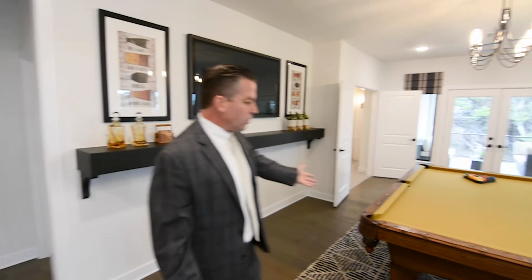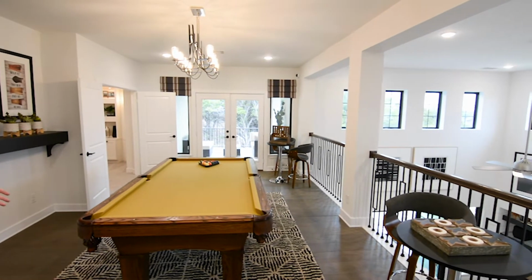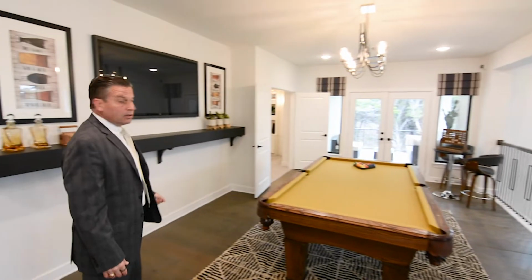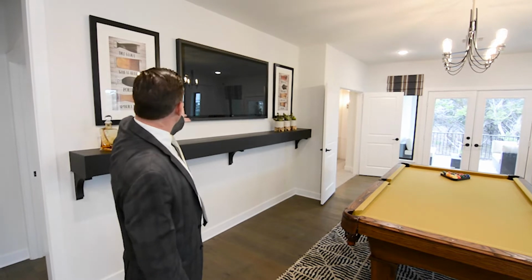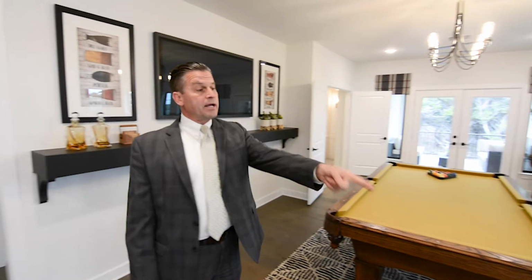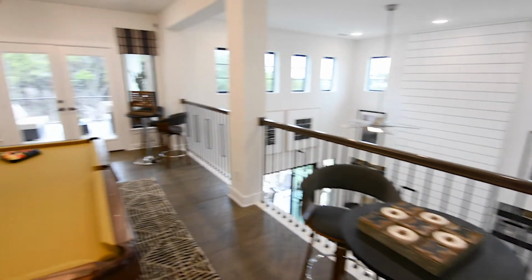I'm upstairs now in my Crestview beautiful model at the Summit at Lake Travis. Look at this oversized, big, beautiful game room. Plenty of room well beyond the pool table. We can have the Super Bowl or the college football playoff or the World Series on the TV right here. Who likes to play tic-tac-toe? Who likes to play Connect Four?